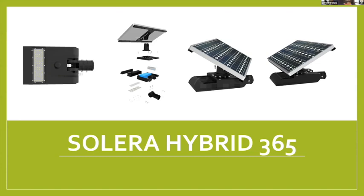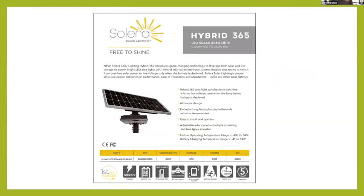That second image is an exploded rendering of all the technology that's packed inside of it. And then those last two images show you how clean and professional the product looks with that solar panel mounted on top of it. Here's a look at that cell sheet.